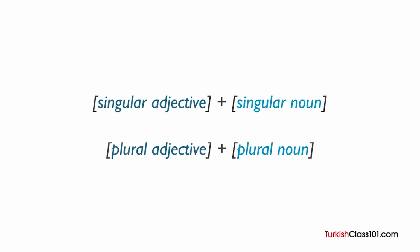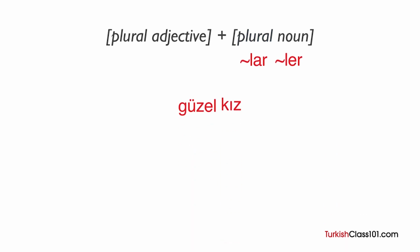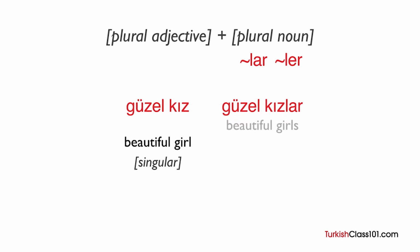Using adjectives in plural form is exactly the same as with the singular form. The only difference is the noun. As you may remember, we add the lar or ler suffix to make a word plural. For example, when you say güzel kız, which means beautiful girl, you can also say güzel kızlar, beautiful girls. As you can see, only the noun kız, meaning girl, changes and becomes kızlar, girls. The adjective güzel stays the same.